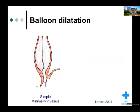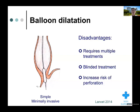Balloon dilatation has been around for many years. It is the most common procedure for achalasia, and is usually performed with endoscopic and thoracoscopic guidance. The advantage of balloon dilatation is that it is a relatively simple and minimally invasive procedure. However, the disadvantage is that you usually require multiple treatments, the treatment itself is blinded, and there is a risk of perforation, which increases with subsequent repeated balloon dilatation.